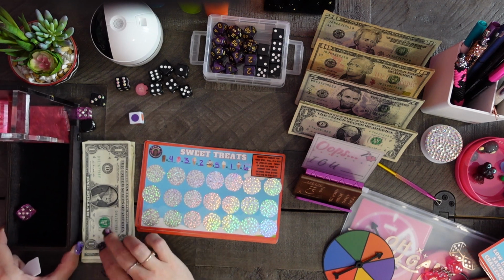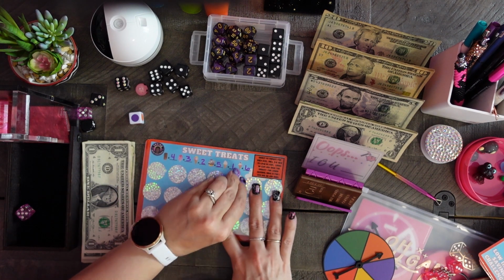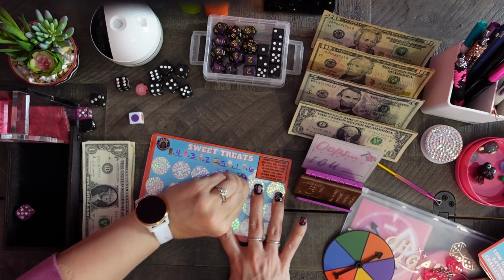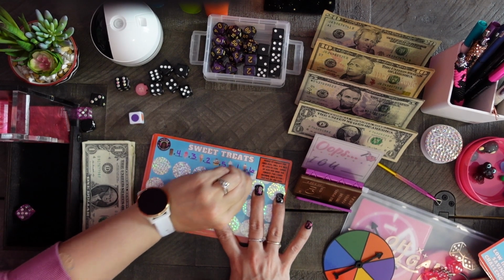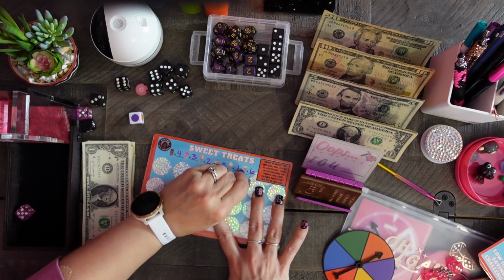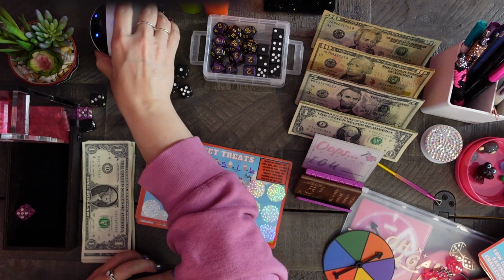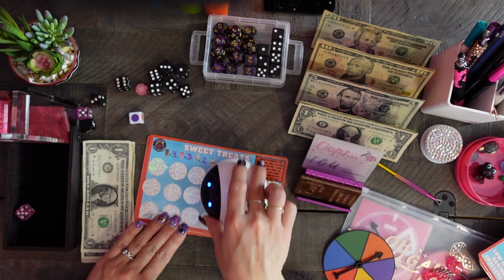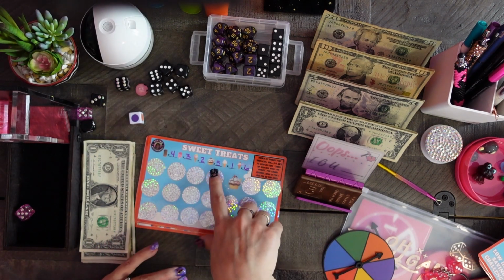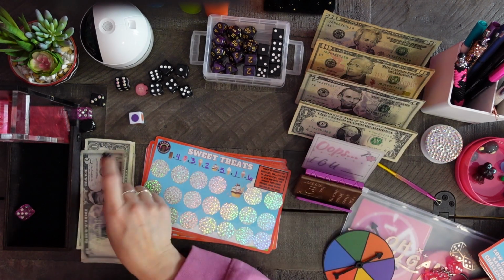I hope these dice are on camera. I'm sorry if they weren't. 1, 2, 3, 4, 5. So it is nice to scratch this, but it's such a big surface that if you're right next to another one, right next to it, it makes me a little nervous. Oh, and we got the delicious looking one with all the treats on it, and that is worth $5.